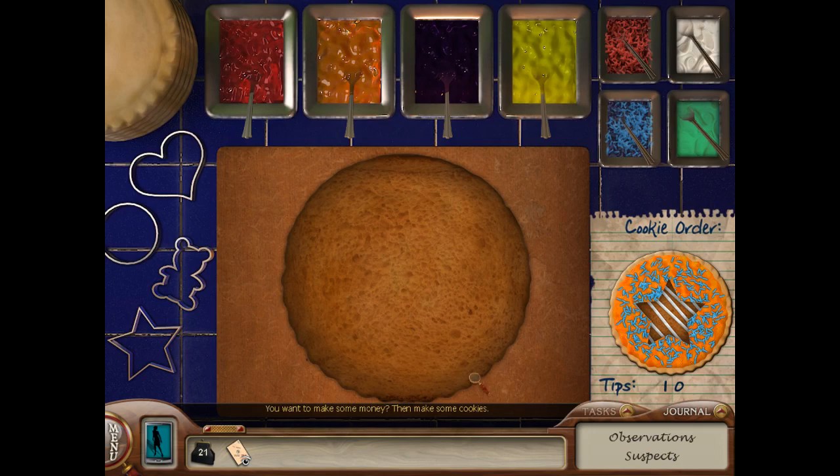Hello. Oh. You want to make some money? Then make some cookies. The cookie order shows up down there. Make it exactly as shown if you want to get paid. The more cookies you make, the wealthier you get.